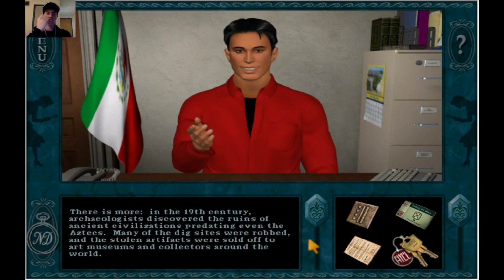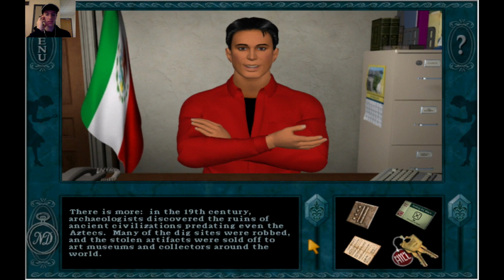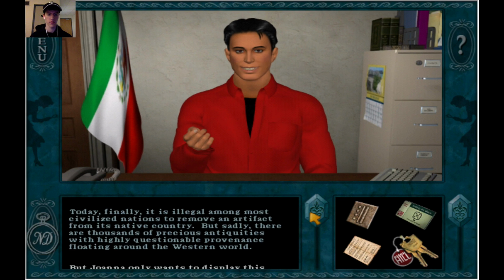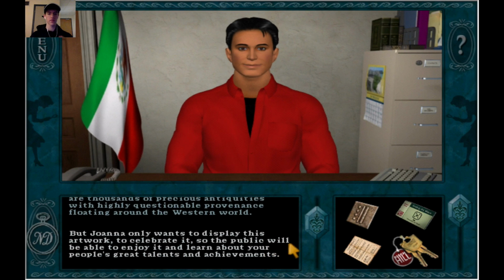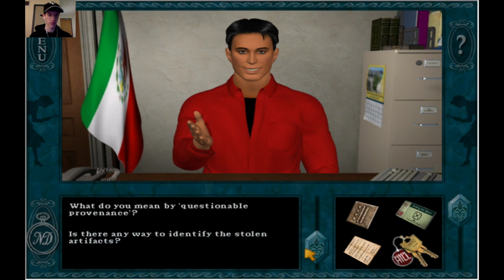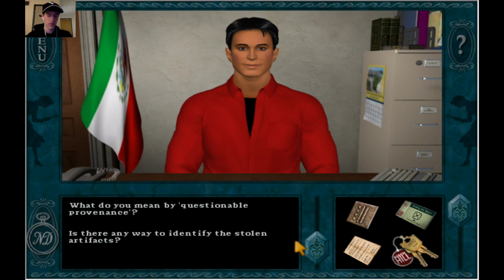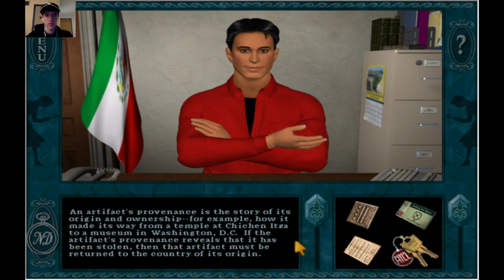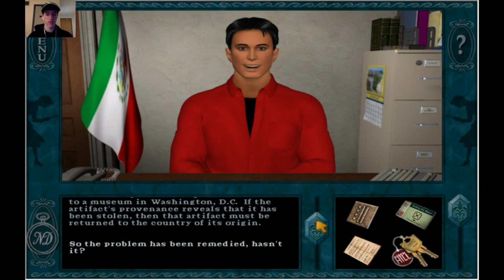There is more. In the 19th century, archaeologists discovered the ruins of ancient civilizations predating even the Aztecs. Many of the dig sites were robbed, and the stolen artifacts were sold off to art museums and collectors around the world. Today, finally, it is illegal among most civilized nations to remove an artifact from its native country. But sadly, there are thousands of precious antiquities with highly questionable provenance floating around the Western world. But Joanna only wants to display this artwork, to celebrate it, so the public will be able to enjoy it and learn about your people's great talents and achievements. If the American public wants to see our art, they should come to Mexico. Is there any way to identify the stolen artifacts? An artifact's provenance is the story of its origin and ownership. For example, how it made its way from a temple at Chichen Itza to a museum in Washington, D.C. If the artifact's provenance reveals that it has been stolen, then that artifact must be returned to the country of its origin.